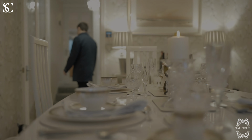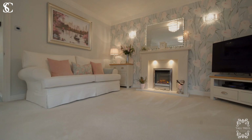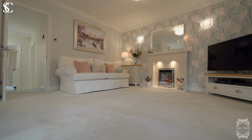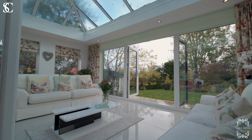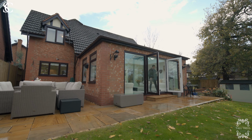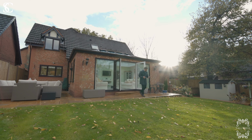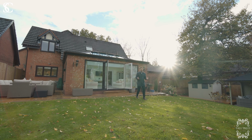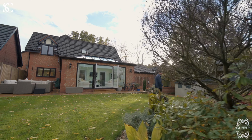Across the ground floor are several versatile living spaces, including a living room to the front and a dining room which flows through into the orangery. I love that substantial sized orangery. It leads out into this excellent landscaped garden with several places to relax and entertain.